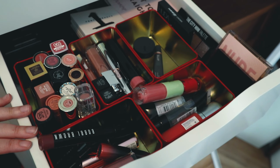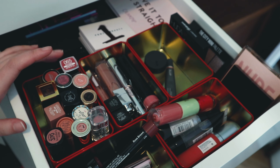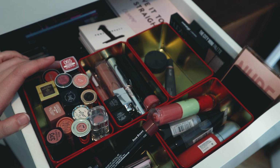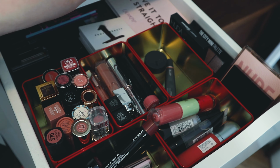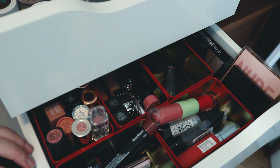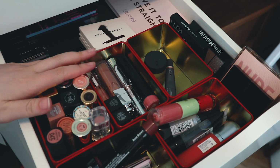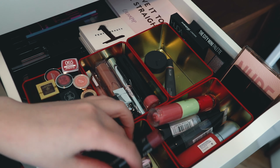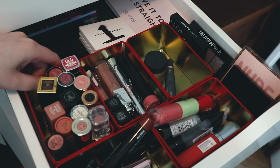Now, second drawer down, we have my everyday, I want to say nude or your lips but better lip products. They are kind of together because these are the top two drawers, so if I want to throw a quick look together, I can get it done with just drawer number 1 and drawer number 2. So again, these are your everyday colors. I have some glosses in here as well.